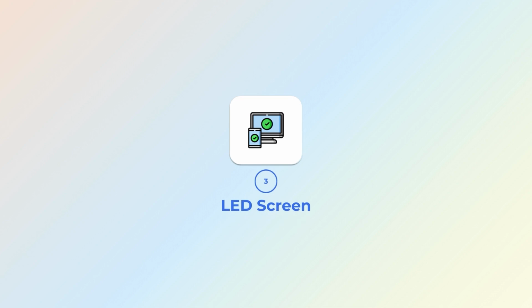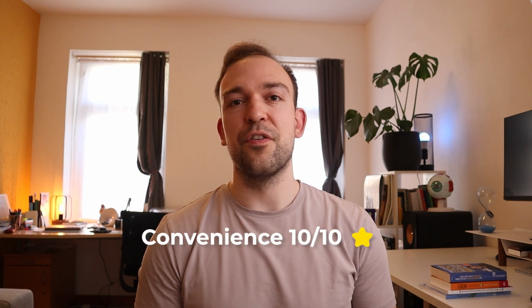Third, I want to talk about the reading tech of using an LED screen from, for example, an iPhone or a laptop. I think this also has a lot of great benefits if you compare it to the other devices. In terms of convenience, I think this is nearly unbeatable. It's probably even a bit better than the Kindle, because nowadays everybody has a phone and you can just take it out of your pocket and start to read immediately with the Kindle reader, for example. So I would give that probably a 10 out of 10 in terms of convenience.